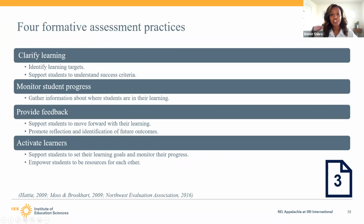Before getting into strategies to monitor student progress and provide feedback, we provide background on formative assessment. This is a process that involves both gathering and using information about what and how students are learning. It takes place in a relatively short cycle, as frequently as moment by moment, daily, or weekly, and it guides just-in-time adjustments to help students learn.